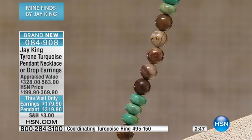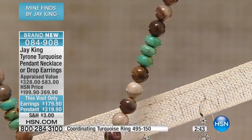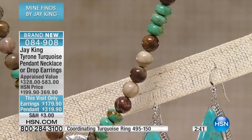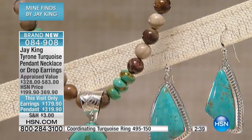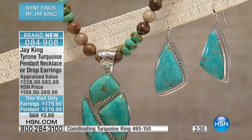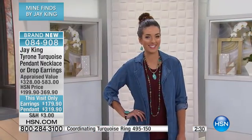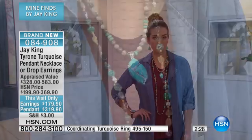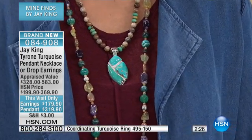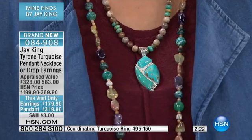One of the interesting things is that in the late 1900s, they found the largest blue turquoise nugget deposit, whatever you want to call it, in Tyrone, in the whole world. It was the size of a pickup truck. So if you can imagine, that was one big blue nugget. After that, though, all that was mined out, and predominantly what you get now is just green.